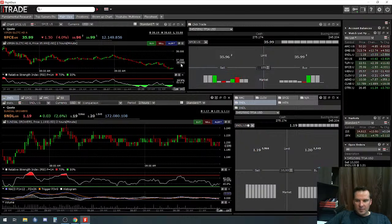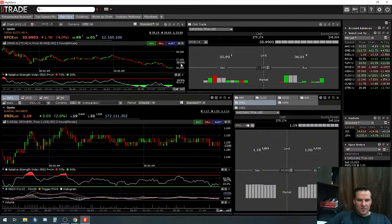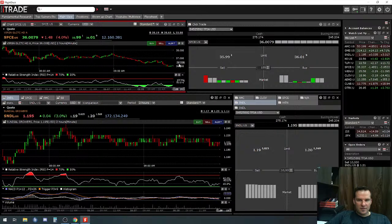SPCE still dropping down. Trying to pull back a little bit. Might see some resistance or some support at 36.